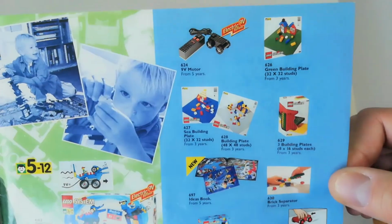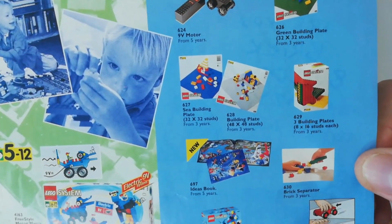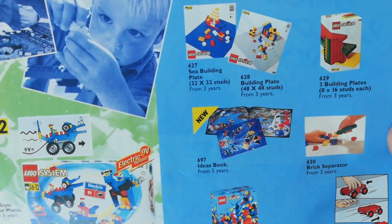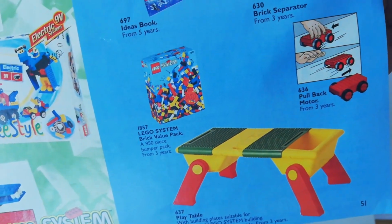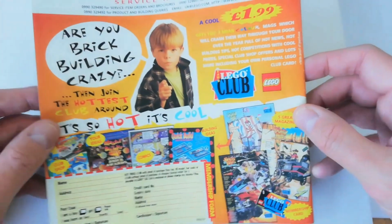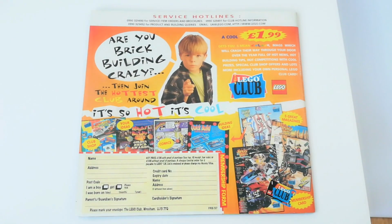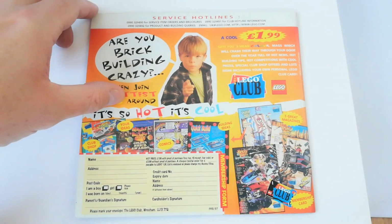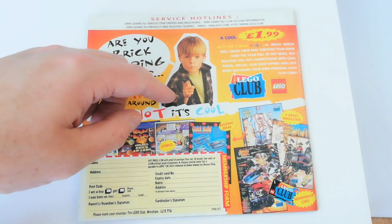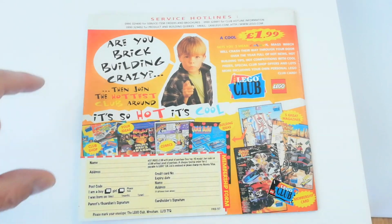And then there's just a bit at the back with some extras, so some building plates, a Lego Ideas book there, and a really nice looking little table to build on with studs. And on the back, just another thing about the Lego Club. I'm trying to remember what this kid was called in America anyway. I think he was Jack or Zach, or maybe it was Jack and Zach at the same time, or Jack and then Zach. But different things, obviously, for different regions.